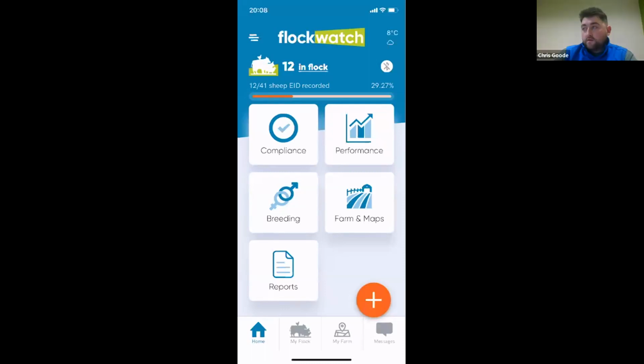The readers there, Owen, are the Allflex LPR, the Agrident AWR 250 and 300, and then you have your Tru-Test SRS2 and XRS2. Now, just something to note as well, the readers also connect on Herdwatch. So now with EID tags in calves, you're also able to use the readers on Herdwatch and Flockwatch.